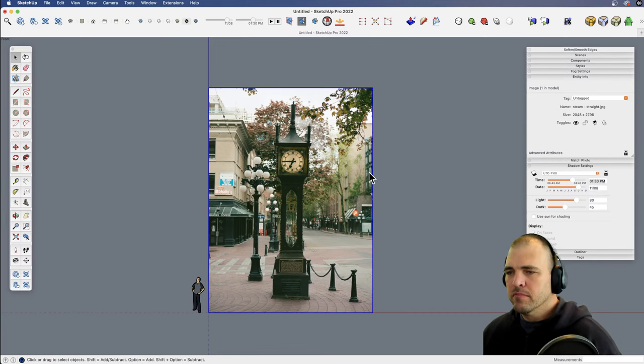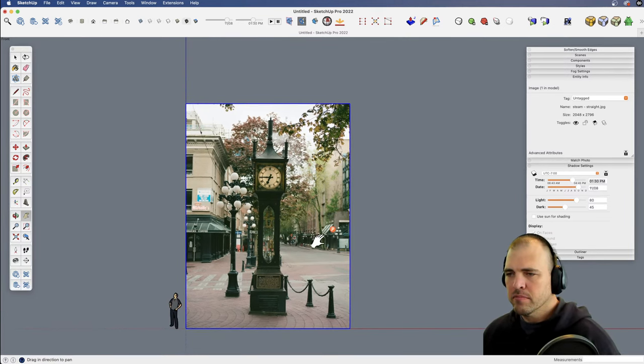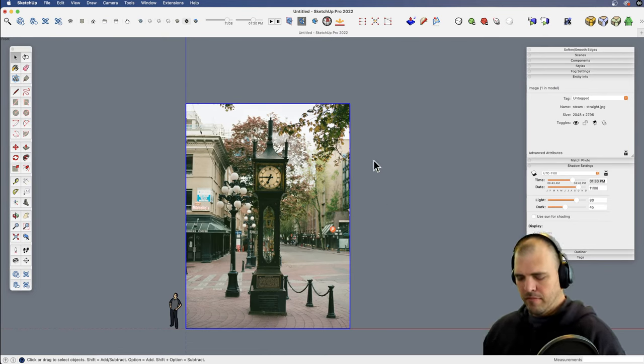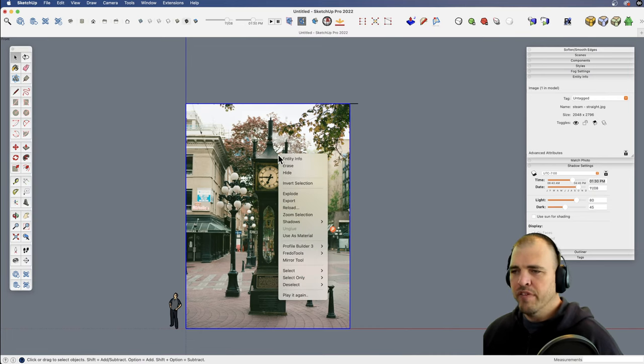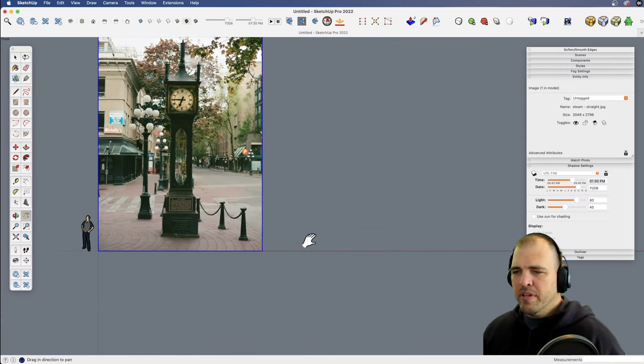So whether you like it or not, you're going to learn both some SketchUp tips and a little bit more than you ever wanted to know about steam clocks. Here's a tip to start off with, and we've shared this before. When you bring an image into SketchUp, and I just dragged it in, which imports it as an image, if you right click and use as material, if you explode this, what happens?